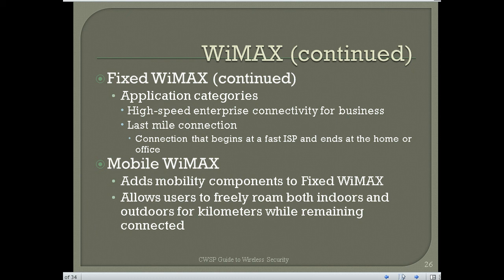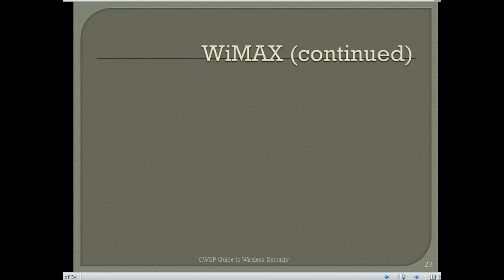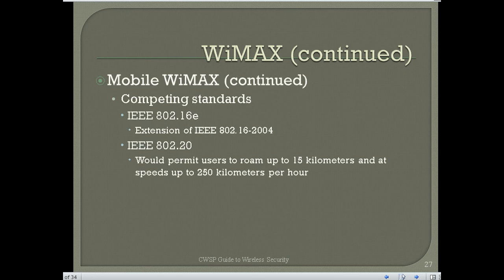This allows the users to roam indoors and outdoors for kilometers while remaining connected. The one that we're talking about that I showed you the picture of used fixed antennas from site to site. Mobile WiMAX allows you to roam within that area. Cellular is where we're going to on this one.